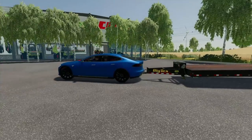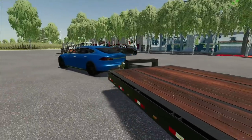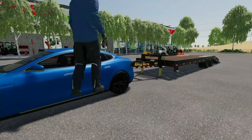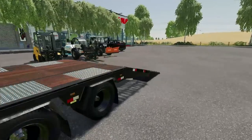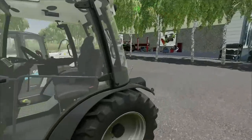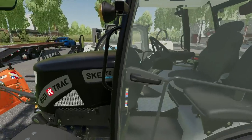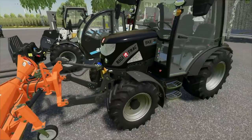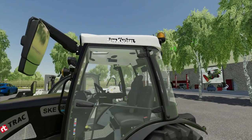All right, guys. Macko's got his trailer hitch hooked up to his big techs here. I mean, this thing tows it pretty good. It's not squatting too much, but hopefully once we get this equipment on, it'll be about the same. All right, we got a little tractor here. It's called a SKE50. I don't know. It's a European brand.